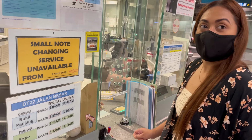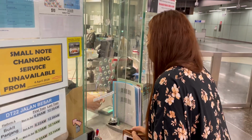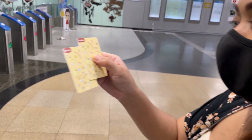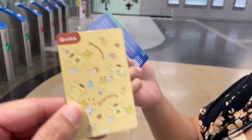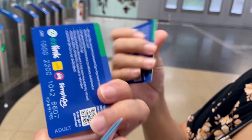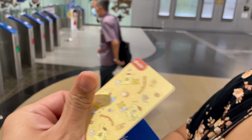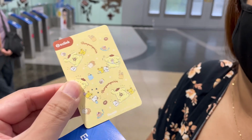Like Rapid KL in Malaysia. Oh, okay. Thank you so much. It's cute. Look, Easy link, yeah. It's already $10 inside. So this one you can top up. It's like Rapid KL in Malaysia.